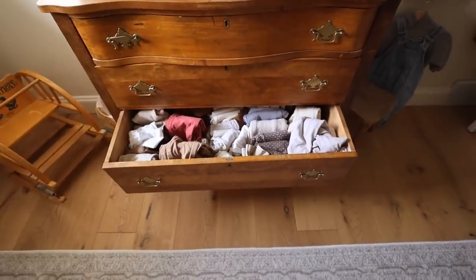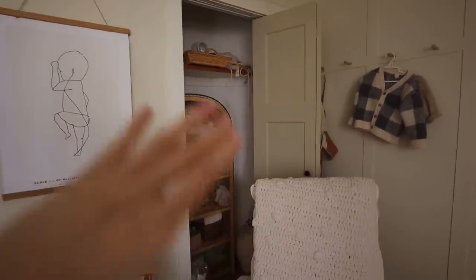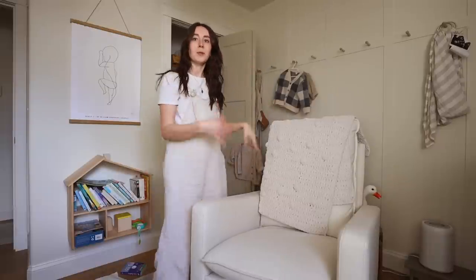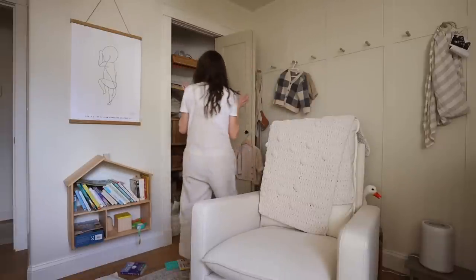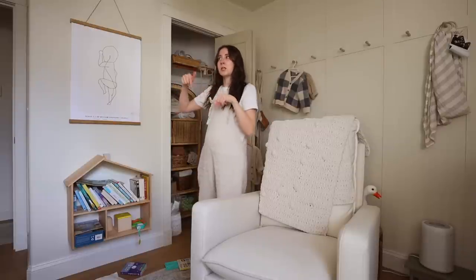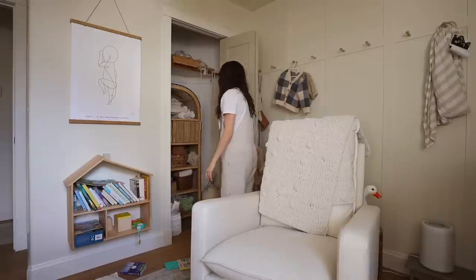There's not a whole lot going on in his room other than his clothes in his dresser and his closet. There's a lot of random stuff in his closet. I'm not even sure what's all in there. Now, this closet has just been really a dumping zone for a lot of things. We do store a lot of diapers and wipes and clothes that are hand-me-downs from Theo that he's going to grow into in this closet, but there's also random things like a swing, there's a broken lamp.